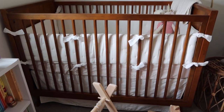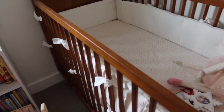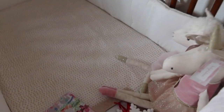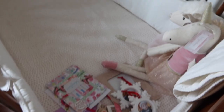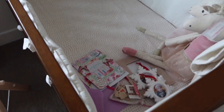Here's one crib. We ended up going with two for safety reasons. Right now, these end up just being kind of storage buckets. We need to get pictures in these frames, and I'll have to stop storing things in these once we have girls actually sleeping in them.